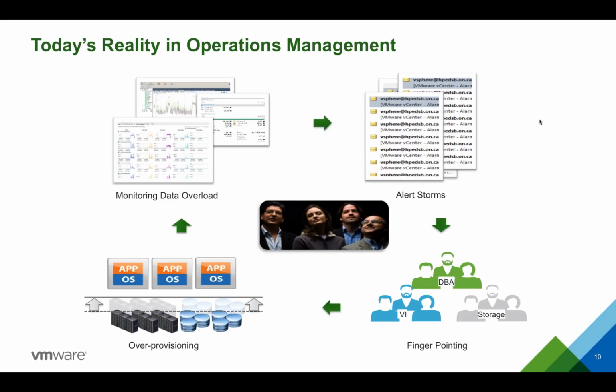In the physical world, what we tend to do is over-provision. We over-provision because experience tells us that when you have enough resources, there aren't going to be any problems. Well, that's okay, but when you apply that to a virtualized environment, you negate the whole benefits of virtualization and of server consolidation in the first place.